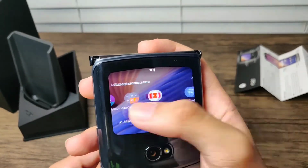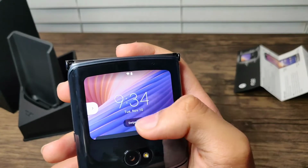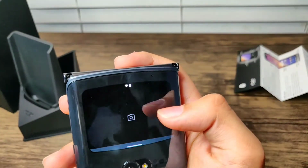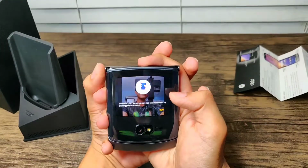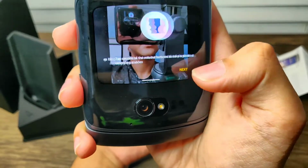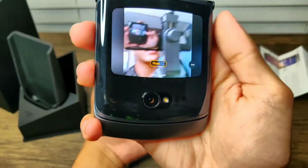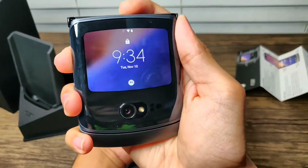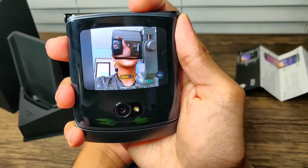And that's one of my favorite features of this phone, the fact that you can play YouTube, open the camera, and stuff like that. That is pretty versatile. And it says you can flick your wrist twice to open up the camera. And here I was doing this, but I forgot that you have to unlock your phone. And here I unlocked it.